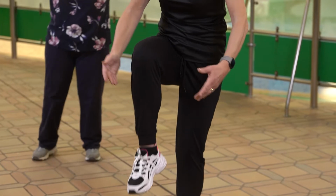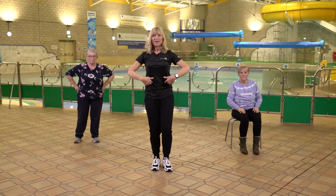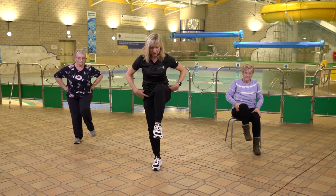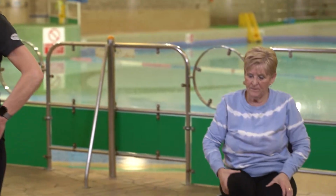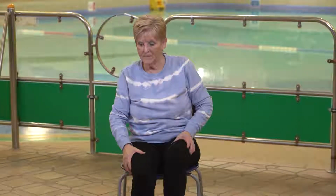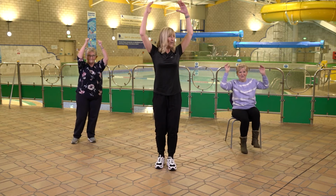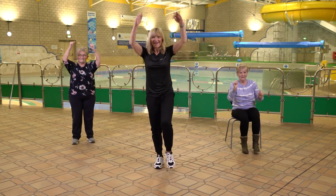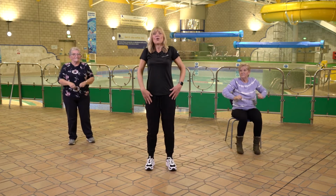And if you don't want to add your arms in, let's take those arms out. So we're pulling in with that tummy. So we should feel it again through the middle. Feeling in the right places. Let's just draw those arms in again, shall we? That's it. Let's make this the last one. Feet on the floor, nice and tall again.